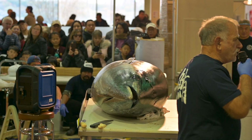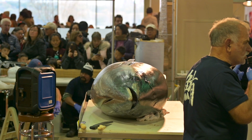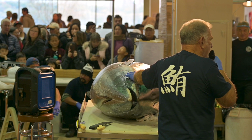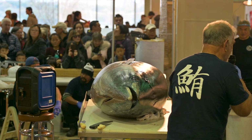But the big eye is also a good sushi fish, but there is no sushi fish that's the quality of the bluefin tuna. That is the top. Apologize for the microphone.